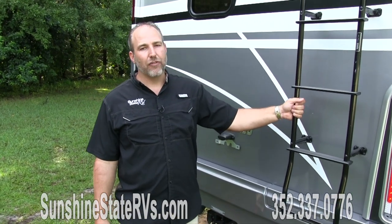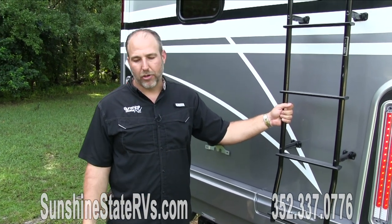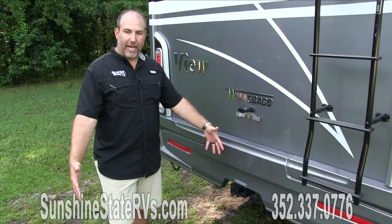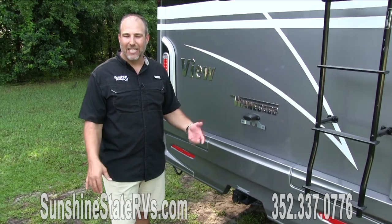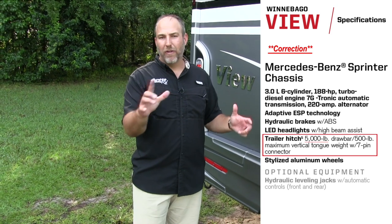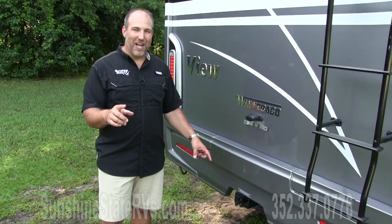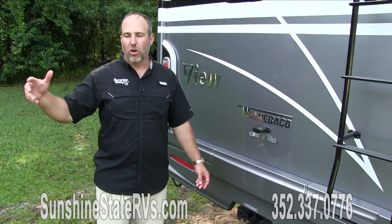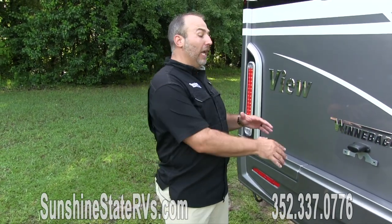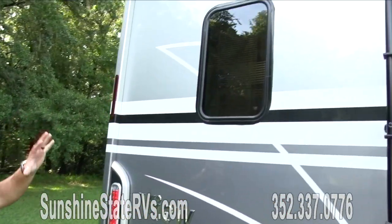Some people utilize this ladder for different things. You can strap a kayak to it, or a cargo carrier, whatever you want. But a lot of people use the tow hitch for some type of carrier in the back. There's about 3,000 pounds of towing capacity on here, somewhere in that ballpark. There'll be a little graphic that tells you exactly what the towing capacity is. You can tow a trailer, a small car, motorcycles, dirt bikes, four-wheelers, and it does have the capacity for that. You've got your ladder, you can get on the roof, you can store things.